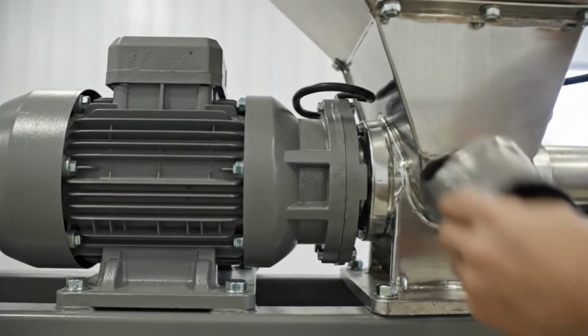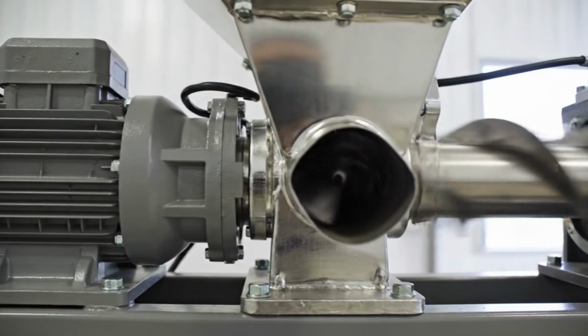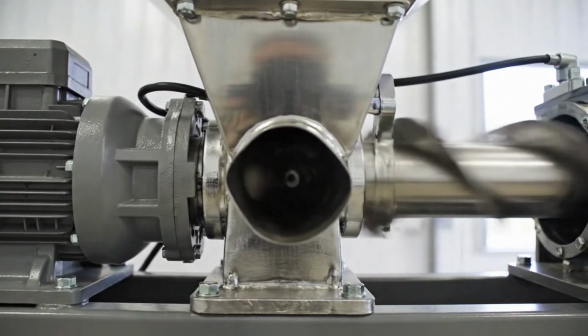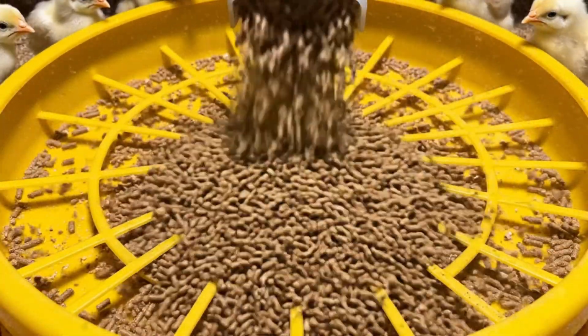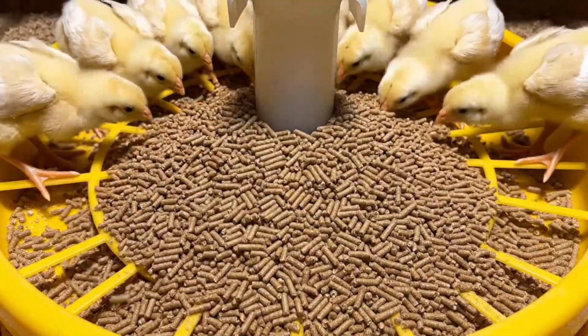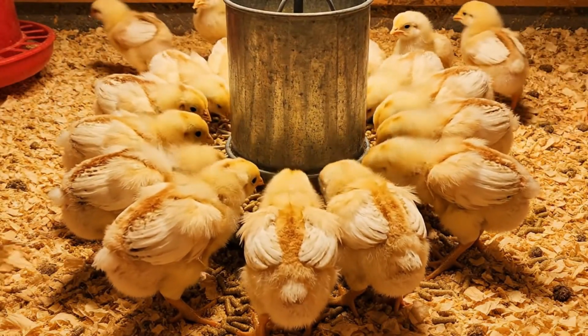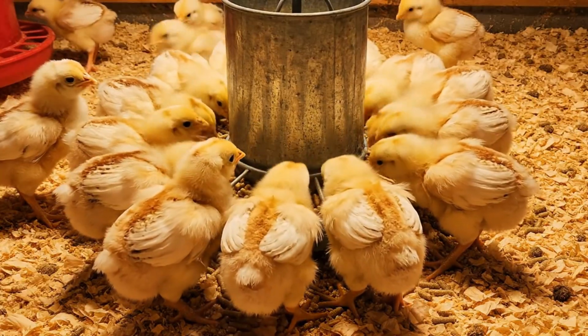The automatic feed system engages. The augers spin, replacing manual feeding with mechanical efficiency. Pellets travel down the line, cascading into the pans, with a distinctive rattle that summons the birds. The chicks swarm the pans. Eating is now their primary occupation.